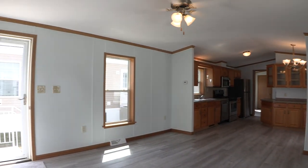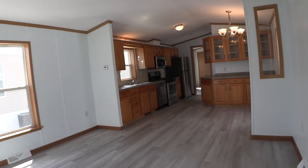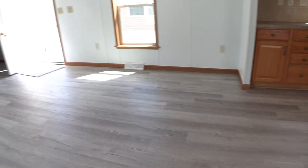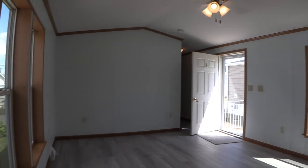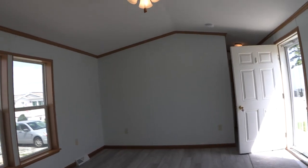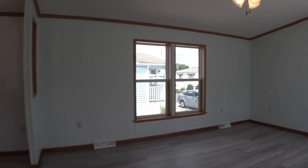All the appliances are brand new. We were able to purchase stainless steel appliances. Here's another view of the living room from this angle. And finally from this corner of the room.